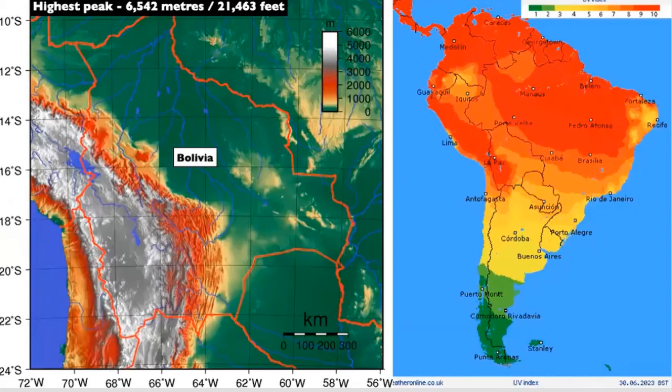Bolivia's got a lot of high altitude. The Andes puts it up into the sky pretty high, and the highest mountain there is 21,000 and a half feet. So very, very high altitude, and you feel it when you get around in a lot of these habitats.